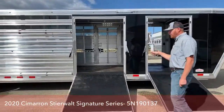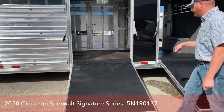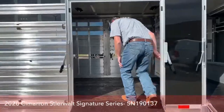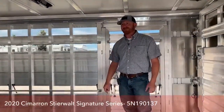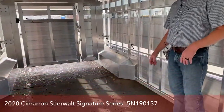As we get into the stall area, again, we've got a side ramp going in there. Let's be a little cautious. We don't have the slippery tire shine on this floor that we did on that tack floor. So we should be good. This is a 25-foot stall area here.